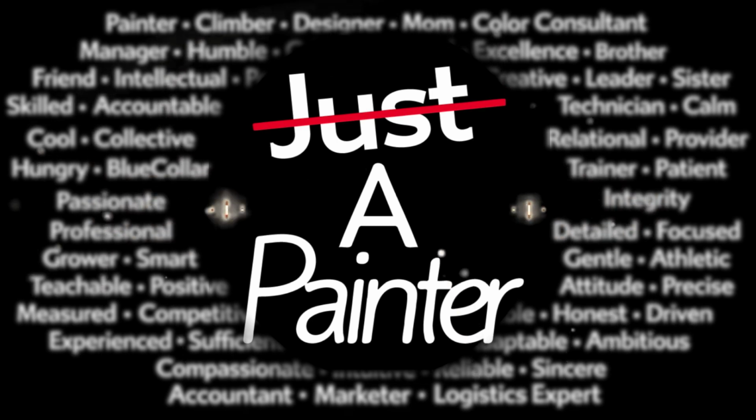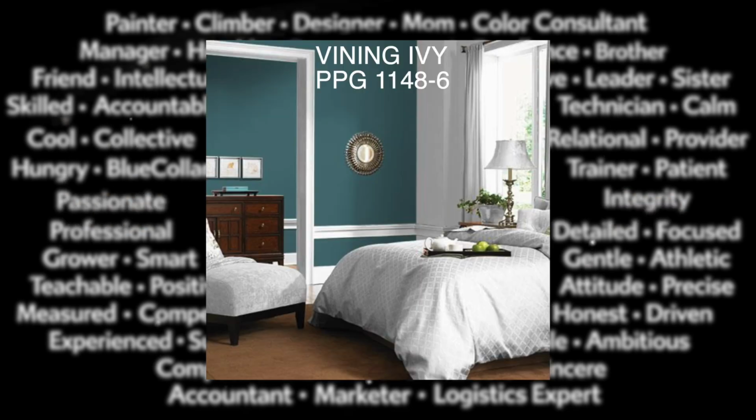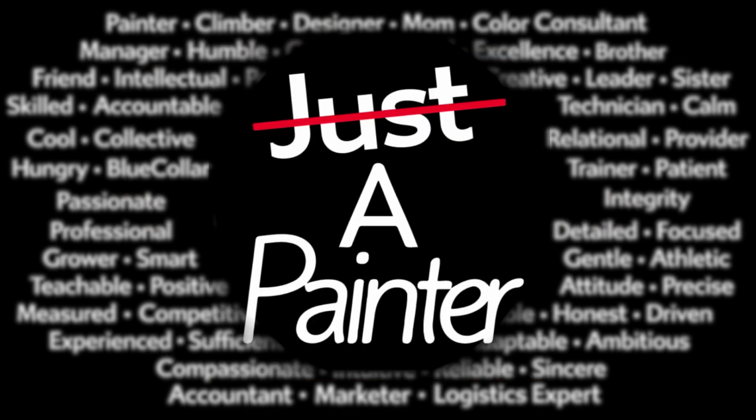PPG, tell me about what happened there. They went completely opposite. If I remember correctly, it's a blue-green. Yeah, Vining Ivy is the name of it. I don't have the numbers right here, but you can see it on the screen. It's just a blue-green. I need to dive into how these people select that color, but I think Pantone is a big driver in it all. Somehow they chose to stay in the green family from last year.